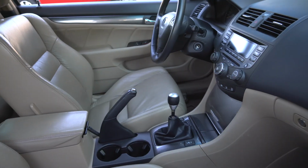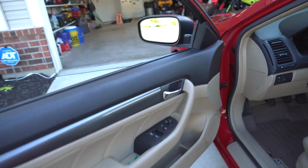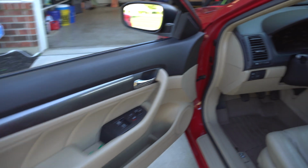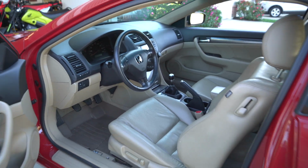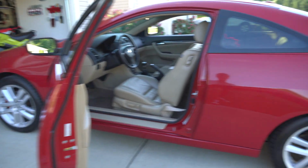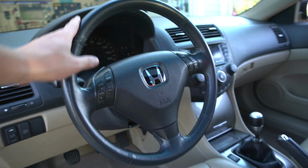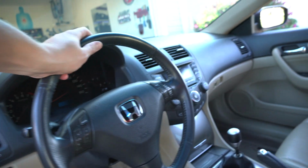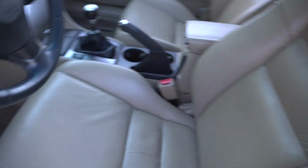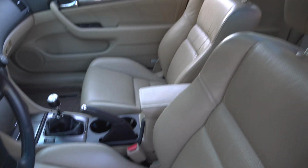We're actually going to be keeping that when we sell the car to my buddy, along with the rest of the car. It's just in insanely good condition. It's never been in an accident. It's a 2004 and looks like it just came off the showroom. You can see the interior is super nice. It's got a leather steering wheel, leather seats, in really good condition for it being an '04 with 100,000 miles.